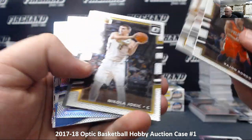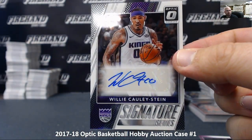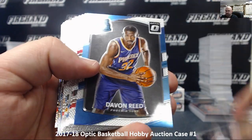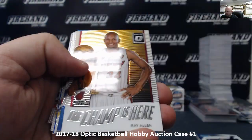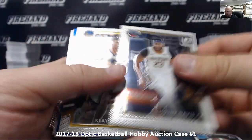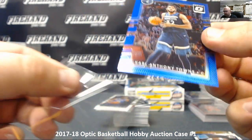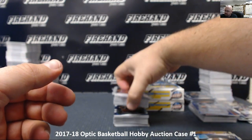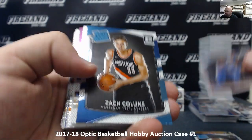Bill Russell insert. Willie Cauley-Stein is our autograph for the Sacramento Kings Signature Series. Murray Prism, Reed rookie. Draymond Green insert. Ray Allen insert, Malik Monk rookie. For the Minnesota Timberwolves, Karl-Anthony Towns blue prism /49, number 2/49. Joel Embiid prism, Zach Collins rookie.